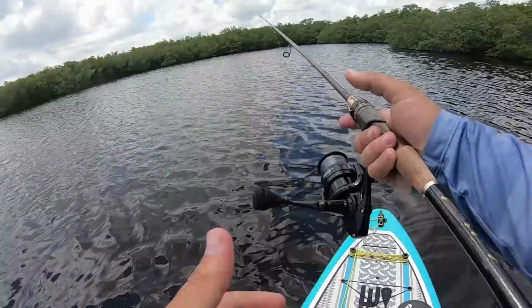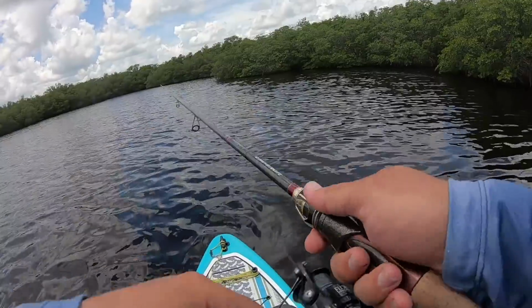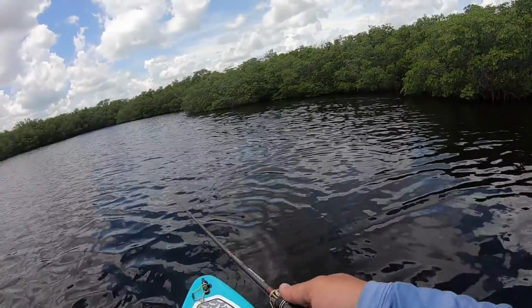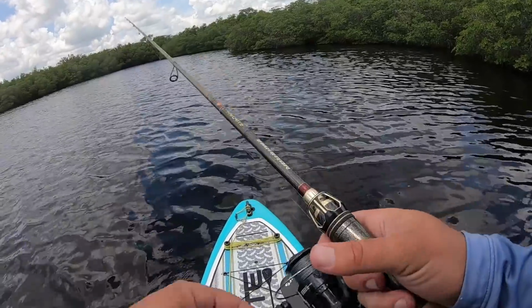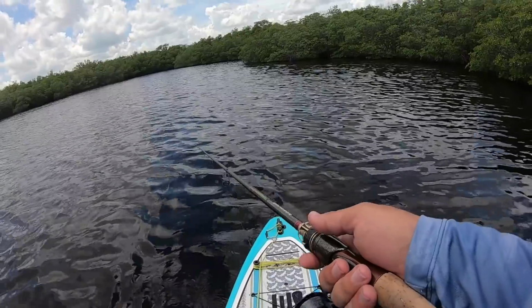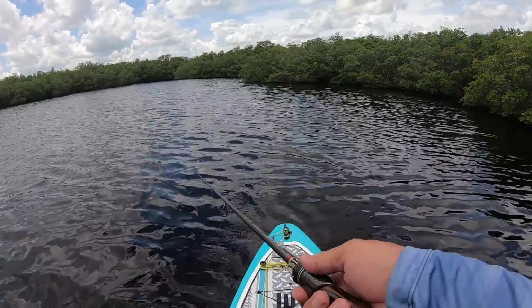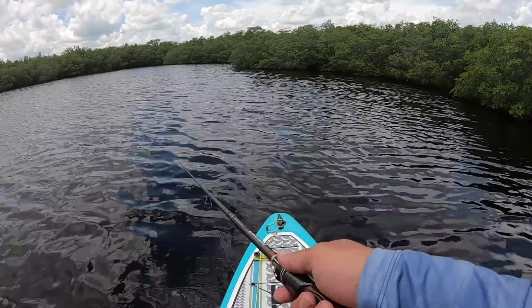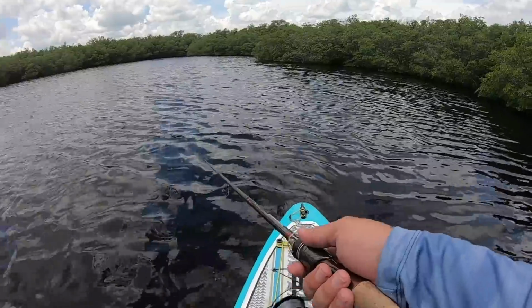Well, we're gonna make a few more casts here and there and probably have to start making our way back to the ramp. The wind has really picked up and it looks like there's a storm kind of brewing away from me, and that's the last thing I want to get stuck in. So we're gonna make a few more casts here and then start making our way back, because it's gonna take us close to an hour to get back to the ramp.